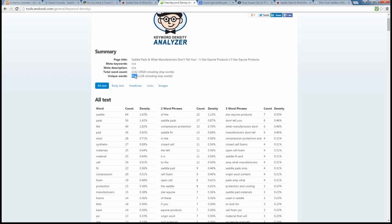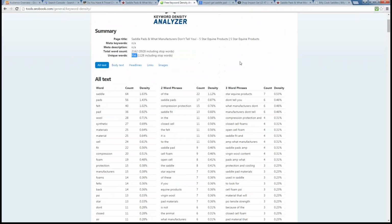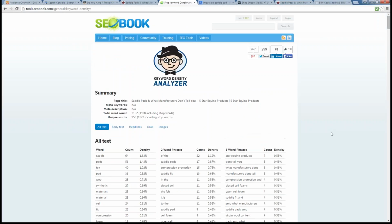Not including stop words, there's 956 unique words on the page. I think that's also important. Unique words are expanding you into more relational topics. It gives you more semantic value in your writing. So if you can write about as many different relational topics as you can on that page, you're a lot more likely to get the better rankings.